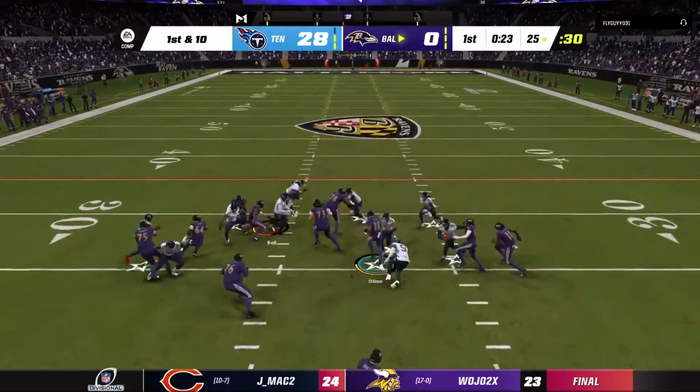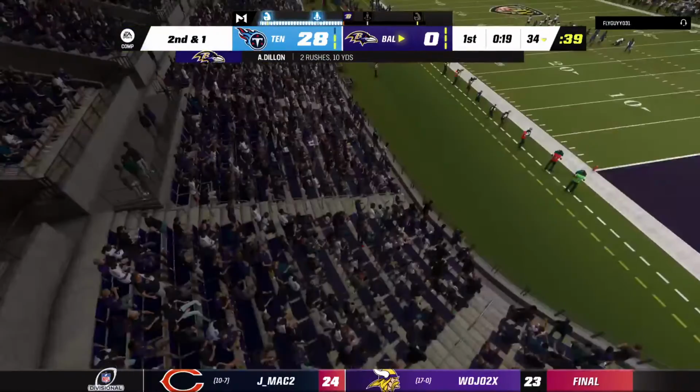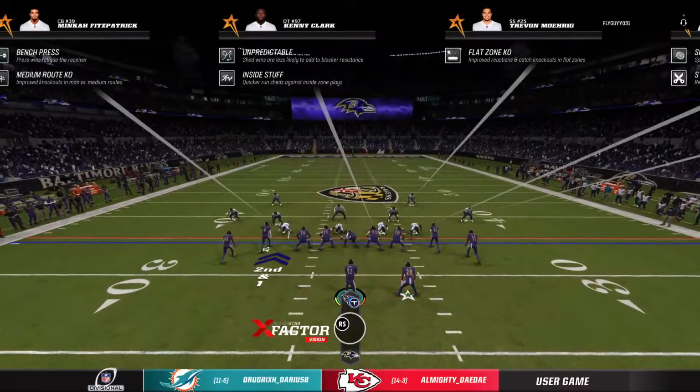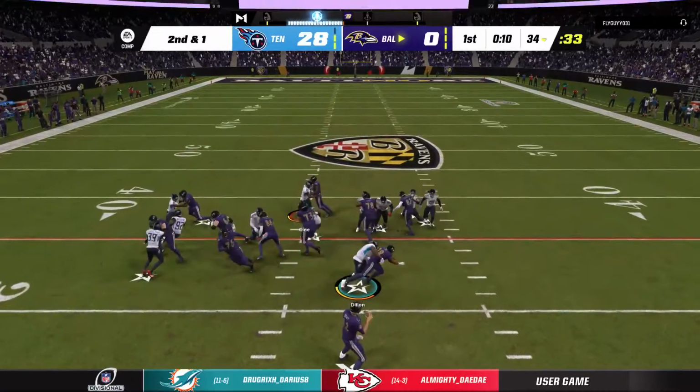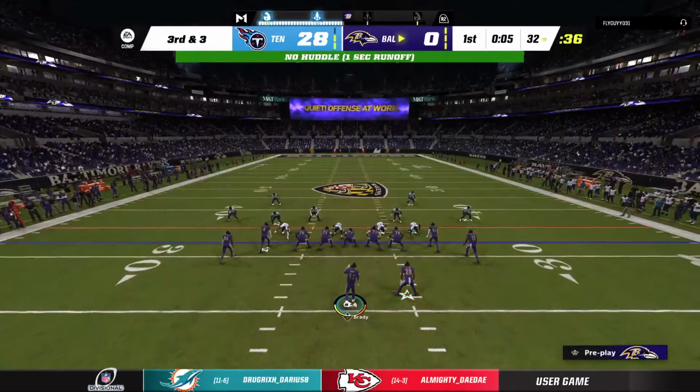The drive starts with a carry by Dillon. Now he's tackled a yard short of the marker. Good gain of 9 on first down. Maybe a good spot to take a shot. Here's second and a yard from the 34. Again, it's Dillon. And he is met in his tracks behind the line of scrimmage.